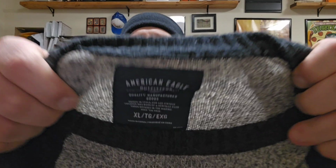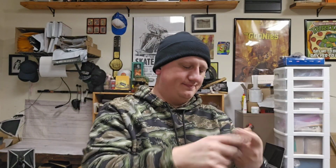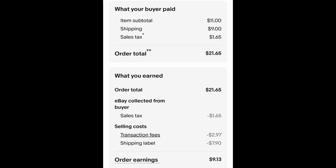So this American Eagle sweatshirt, not a good brand, not high price. I just thought because of the pattern that it might do okay, but not something I would pick up again. I paid $1.70 for this sweatshirt, and it sold for $11 plus shipping. The buyer is all in at $21.65, and after fees and shipping, I get $9.13.